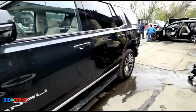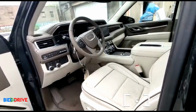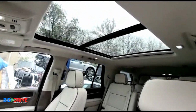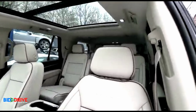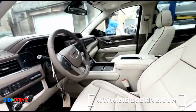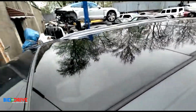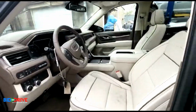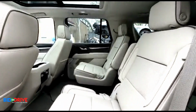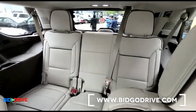Take a look inside. All the airbags are intact. A nice panoramic roof. No buckles or damage to the roof. Nice folding captain chairs in the middle. Beautiful interior.